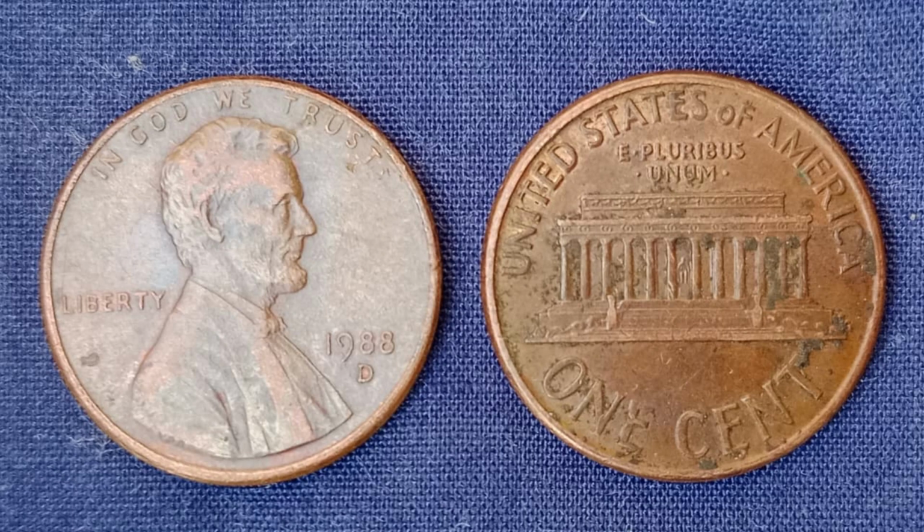Its value is not only monetary but philosophical, showing how mistakes, often overlooked or discarded, can sometimes create the most extraordinary outcomes. The 1988 D penny teaches us that even in a world driven by precision, randomness and human error still have their place in shaping legends. So, as you check your change or browse through your old coin jars, remember that stories like these are not just tales of wealth but lessons in awareness and curiosity.